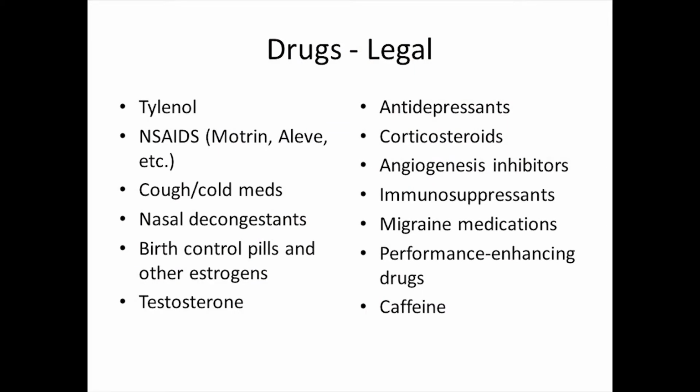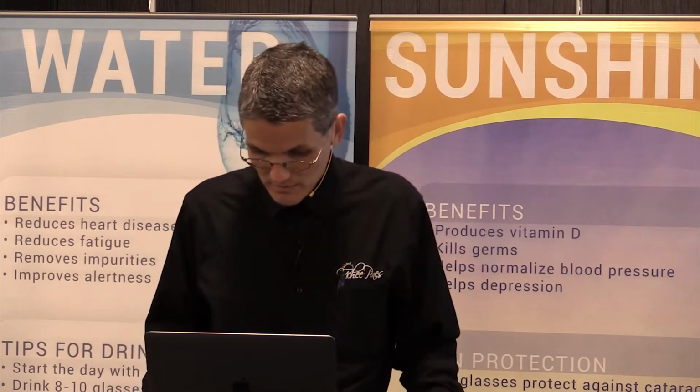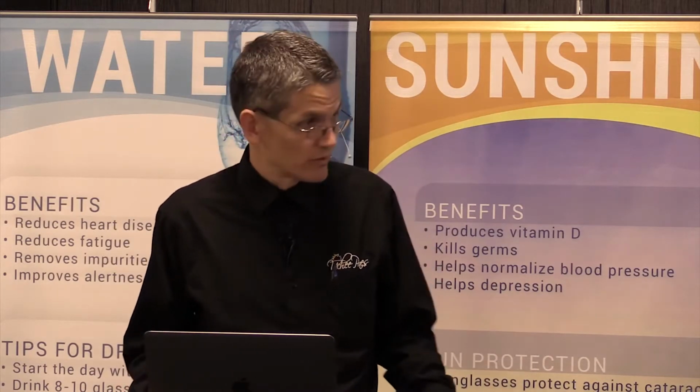Birth control pills and other estrogens, those increase blood pressure. Testosterone replacement therapy increases blood pressure. Antidepressants, steroid medications, corticosteroids, certain cancer medications, angiogenesis inhibitors that seek to decrease the amount of blood vessel growth to the tumors, those can cause it. Immunosuppressants, migraine medication, performance-enhancing drugs, and caffeine. All of those are things that are known to increase high blood pressure. And so if you're on those and you have high blood pressure, well, you might have to ask yourself whether you need to be on them or not.